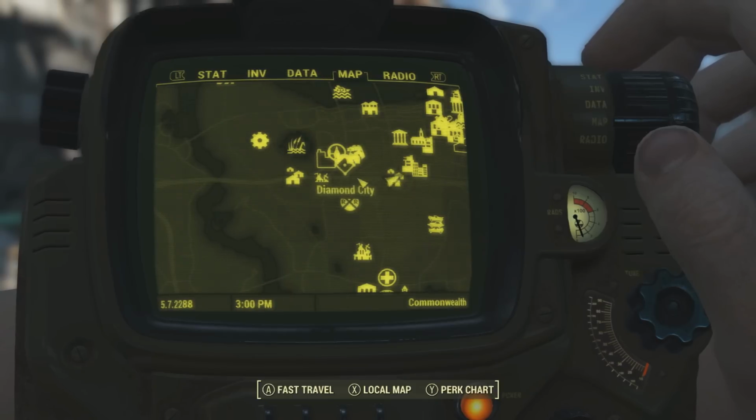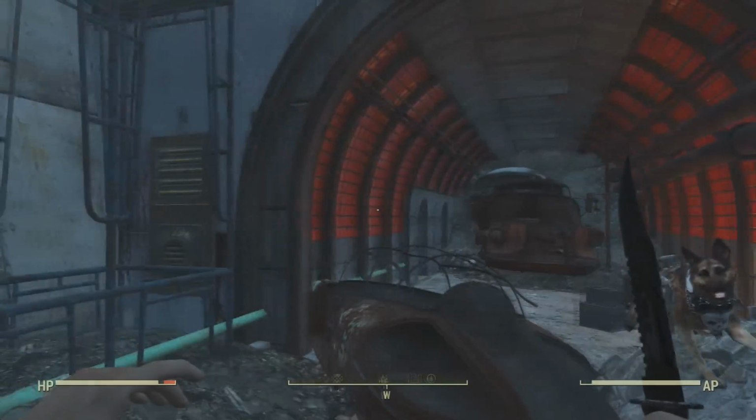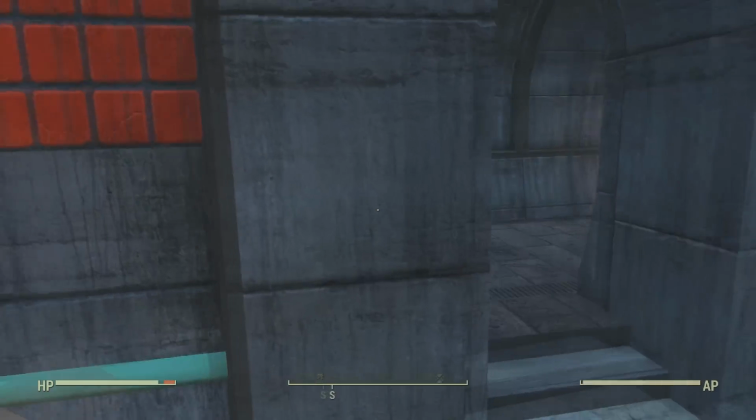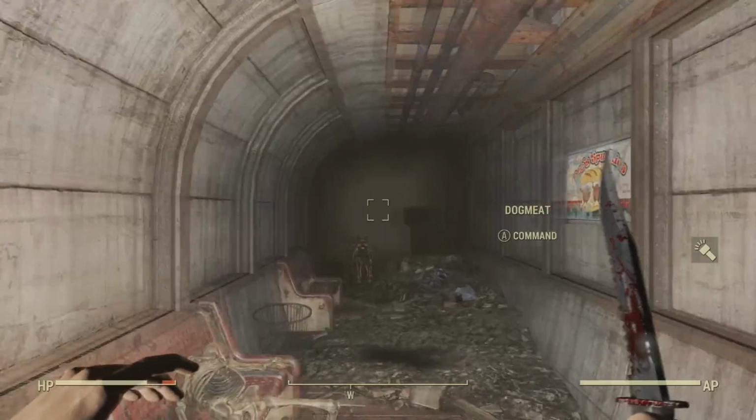These are otherwise known as secondary locations in the Vault Dweller Survival Guide. This is episode 7, so hopefully you guys have been enjoying this series. If you want to see more of these episodes, be sure to check the description. I added the playlist of this series in there.